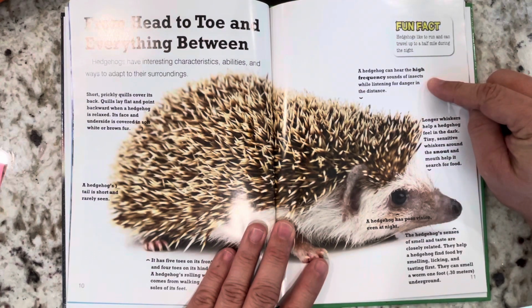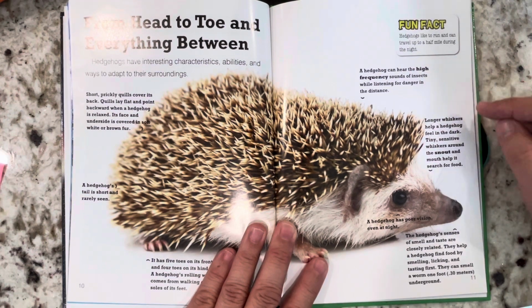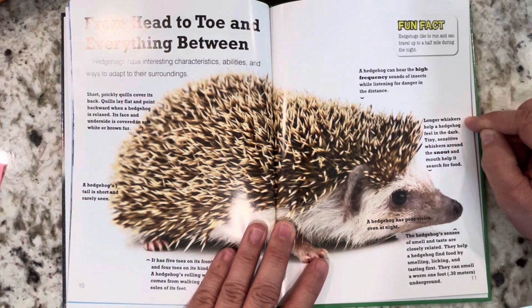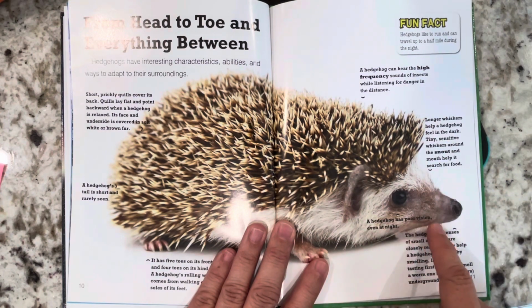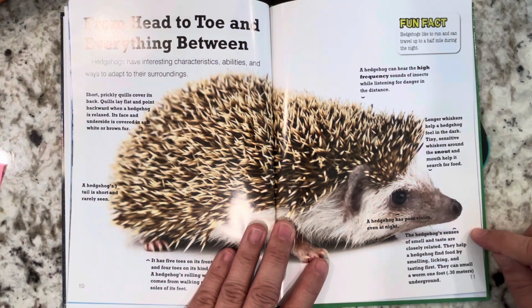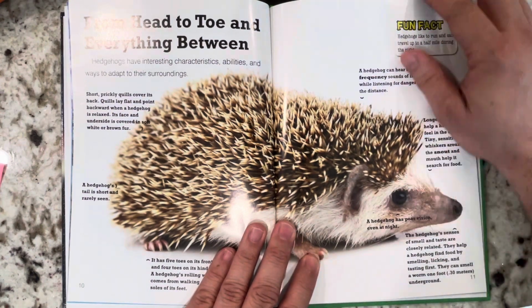A hedgehog can hear the high-frequency sound of insects while listening for danger in the distance. Longer whiskers help a hedgehog feel in the dark. Tiny, sensitive whiskers around the snout and the mouth help it search for food. A hedgehog has poor vision even at night. And the hedgehog's senses of smell and taste are closely related. They help a hedgehog find food by smelling, licking, and tasting first. They can smell a worm 1 foot underground.